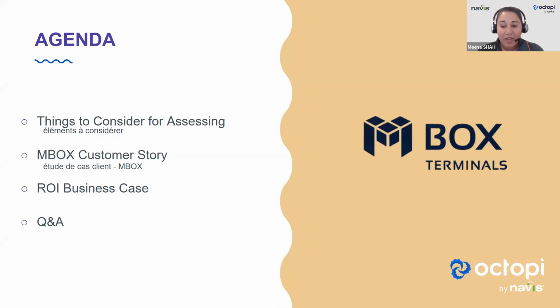Today, we're going to talk about how to assess your technology investments. What are the elements you should consider when deciding how best to modernize your operations? We'll hear from Dan and his terminal MBOX and their journey to a TOS solution. And then we'll end with a focus on the return on investment business case, and of course, some questions and answers. So please do submit those questions for us.